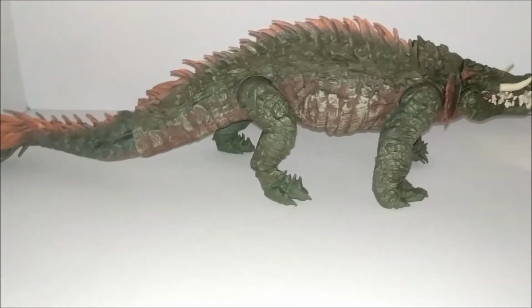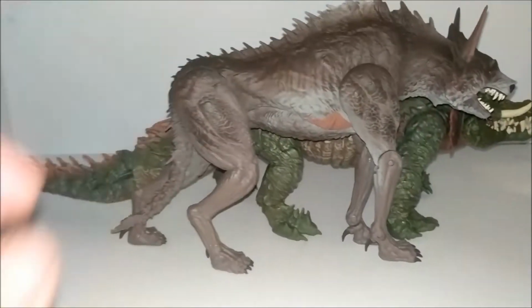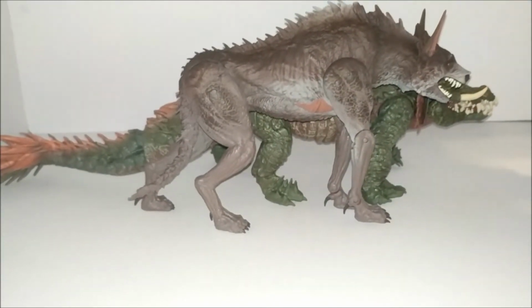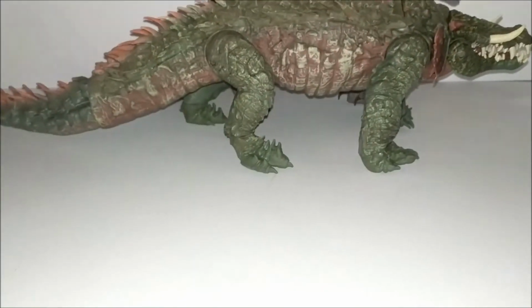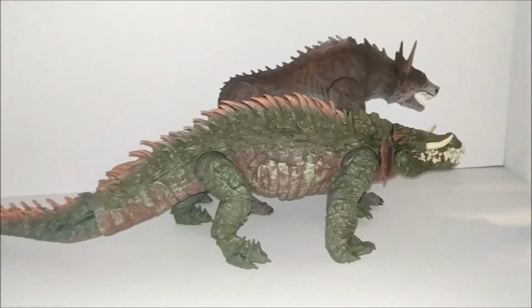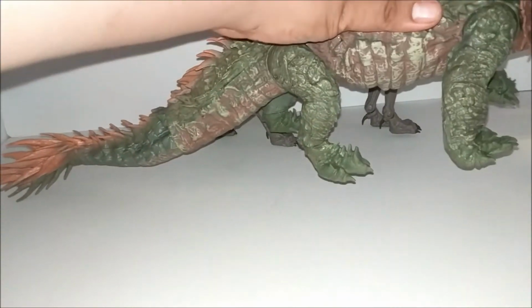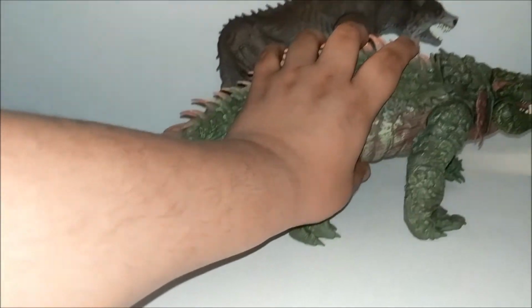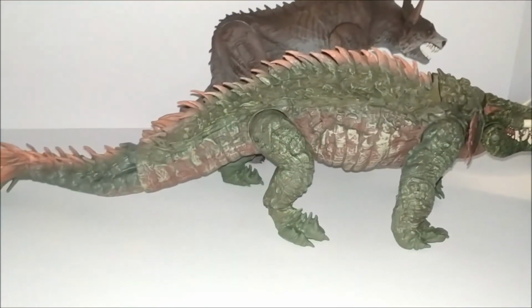I'm trying to see if I can give you another shot of them right next to each other. And you could see, like, the lizard is longer. The wolf is definitely taller. And that's probably the better way to give you the comparison. And the lizard actually has more weight to it. It doesn't feel as hollow as the wolf. So, I think these are pretty cool.